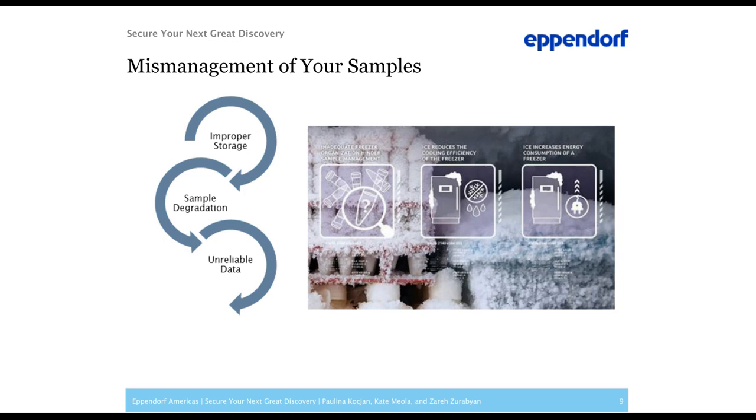And again, we go through that same path: if your sample is degraded, you have unreliable data and you might need to repeat your experiments, if you're able to. Kate will now go further into the types of issues you can run into without proper sample management.